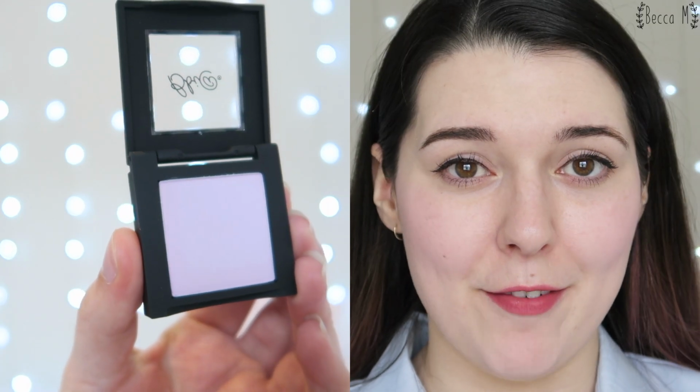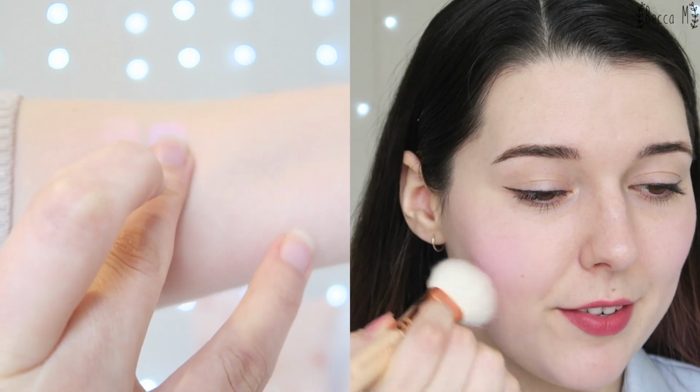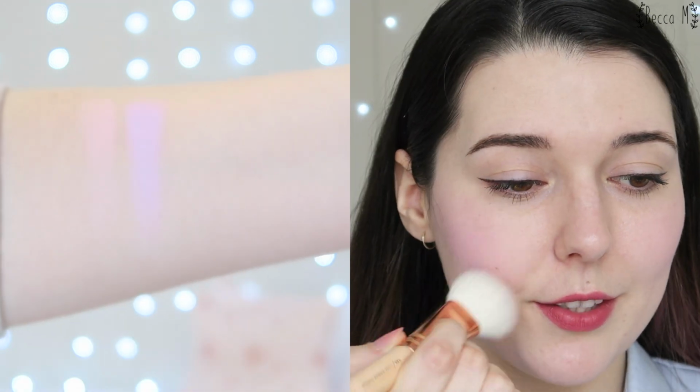So this is shade number 1. Shade number 2 is a lavender colour. This one is quite a cool toned lavender, and again I feel like it doesn't look very good on my cheeks. However, at least this one is a lot more pigmented, so you can see that the lavender colour shows up so much more. I personally don't like it, but at least the quality is very good.